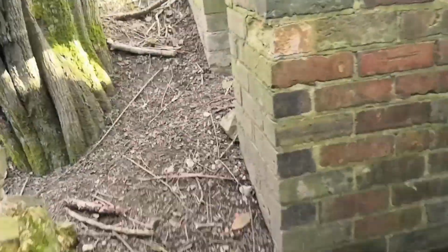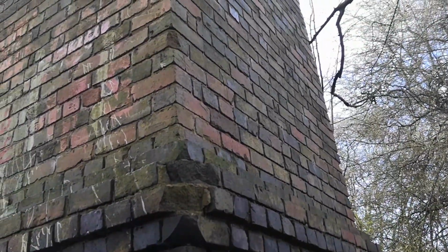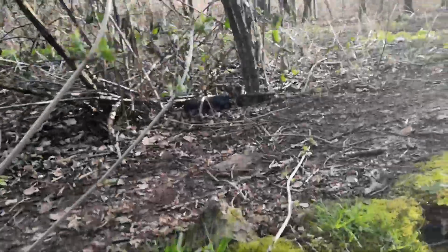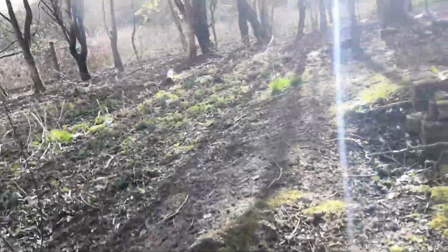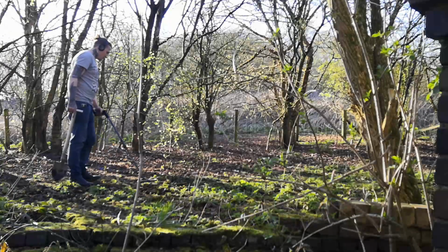Why is there a dirt floor to it? Was that the chimney? Was this where the fire was? Or was that something else? Was that drawing air from the... I should know that, shouldn't I? But I'm guessing somebody will tell me. So please, if you do know, comment.